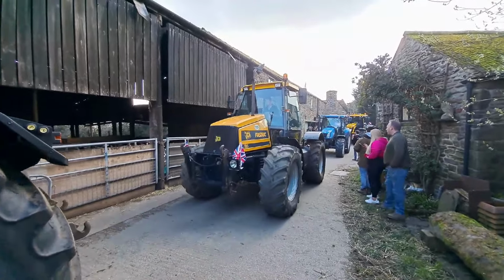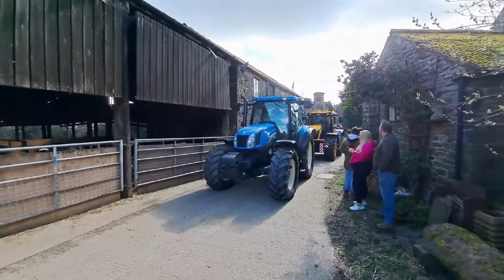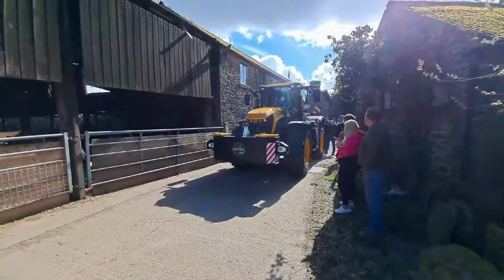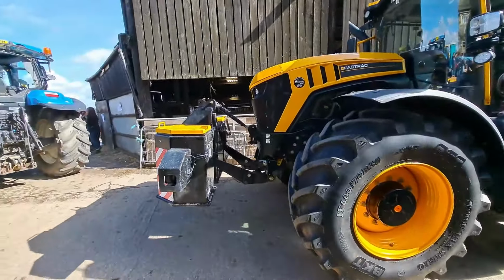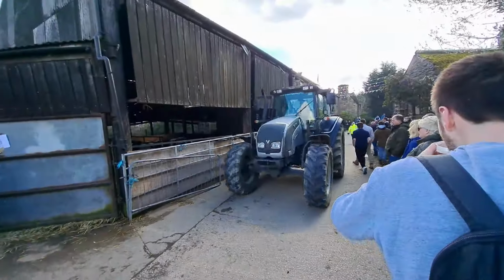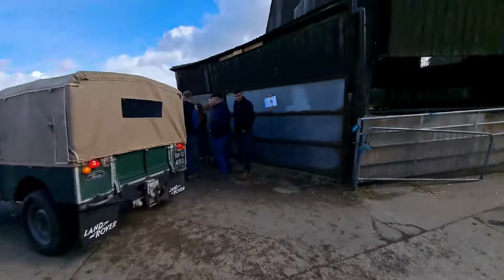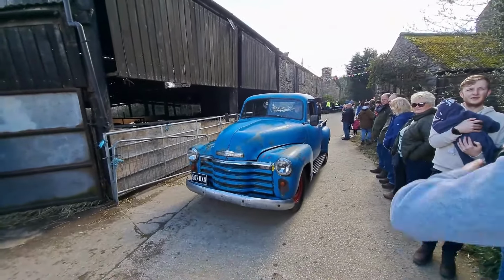JCB Fastrac. Classic Fastrac. T6 New Holland. And we've got the latest Fastrac. Look at that, that's a beast. Classic Land Rover. Chevy Stepside, original farm condition.